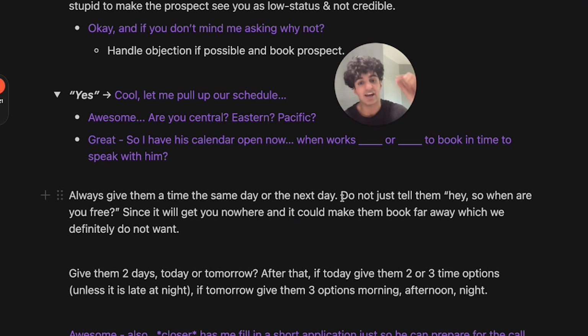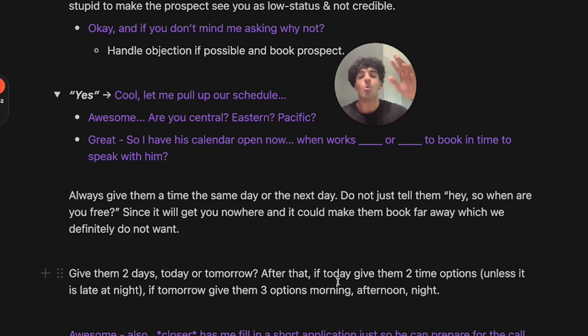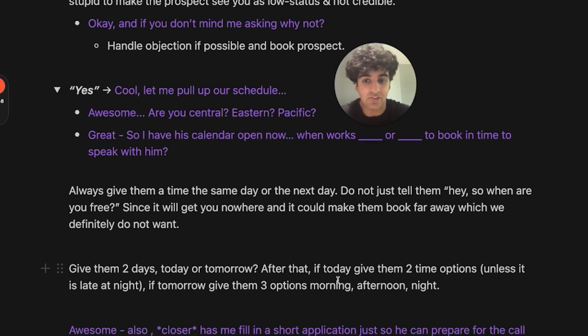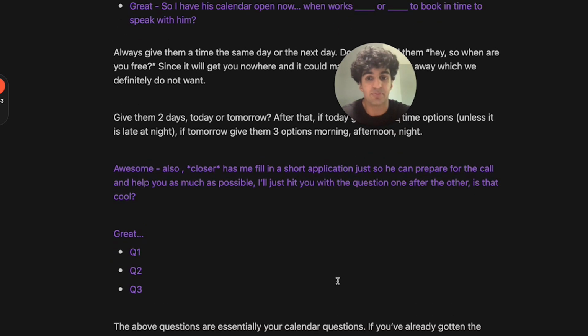And after that, if it's today, you want to give them 2 or 3 time options. And if it's tomorrow, you want to give them 3 options. So morning, afternoon, and night. Really, if it's today, you give them 2 options. If it's the next day, you give them an option in the morning, an option in the afternoon, or an option at night. So you can ask them, sweet. So are you good for 10 a.m. tomorrow, 3 p.m. tomorrow, or 7 p.m. tomorrow? Make it spread out in terms of when they can book. And then just have your triager work with them to find the proper call time.